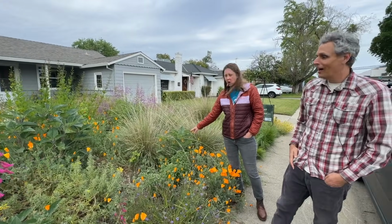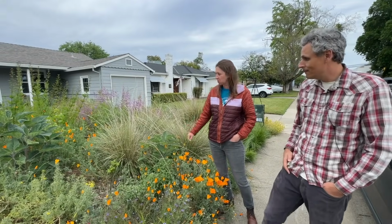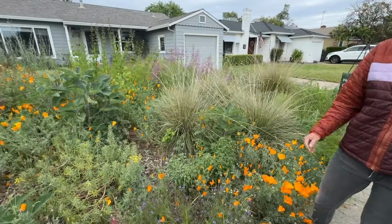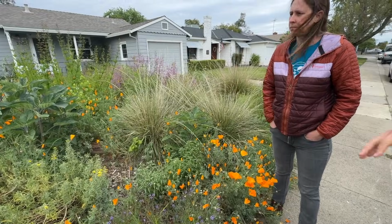These are amazing. And there's already something eating it, which could be hawk moth larva. It might be too early. But it's already doing its job providing food for something. I'm a little scared of what's eating that because this is a very toxic plant. It has all these crazy alkaloids, which are plant defense chemicals. But the hawk moth can deal with it.